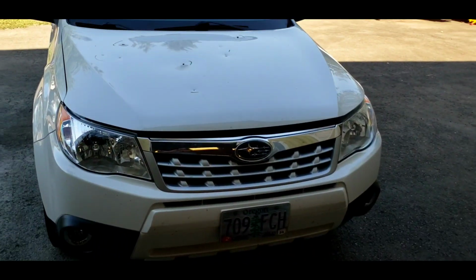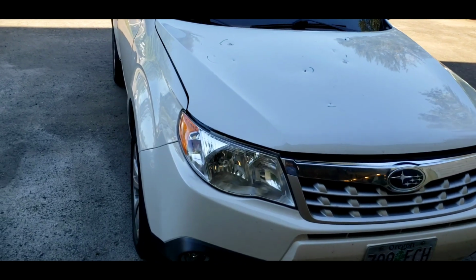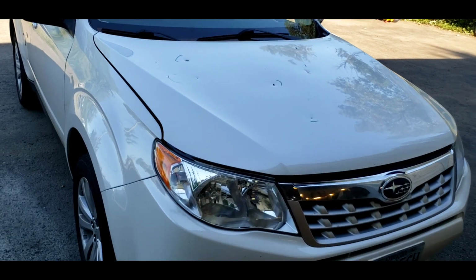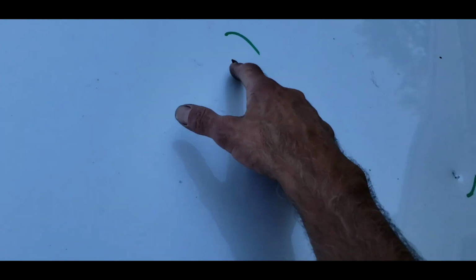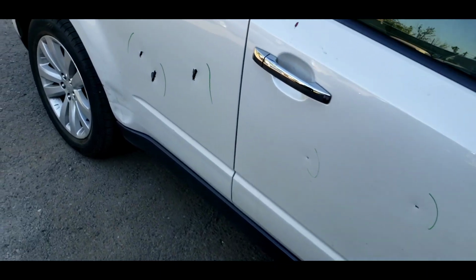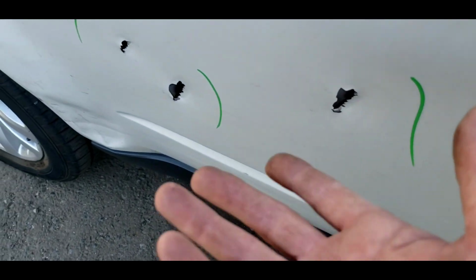So this belongs to an older lady, church lady, friend of ours, and some type of domestic abuse happened with her ex-husband. Her ex-husband took a pickaxe, and you see all these green marks here. It's where the point of the pickaxe went in the car. So all around the car, it's been pickaxed. And of course, she called me in a huff, totally didn't know what to do. I mean, there's perforations all over it.